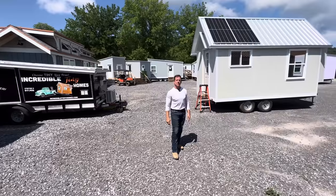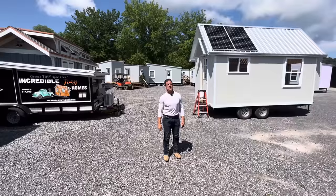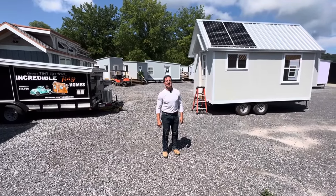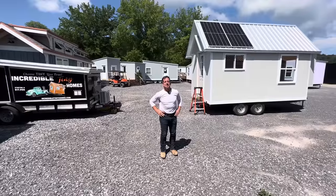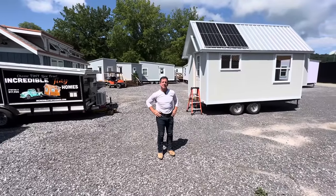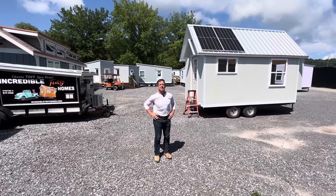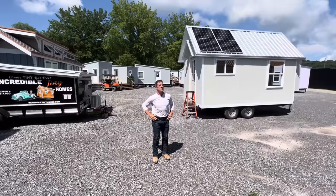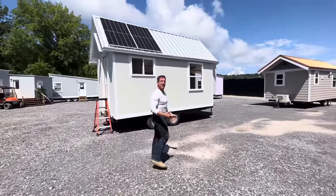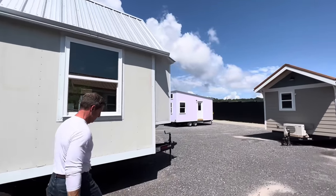Now, something I'm very excited to show, I saw it over the weekend being painted: Heidi's house. I'm going to say hello to Heidi. Heidi is a resident here, and she's been a friend and a buyer of Incredible Tiny Homes for a while. She's a very sweet lady. She's the one that has a little house over here with the bunnies on it, but this is hers right here, the purple. It's the older panels, and it's painted. Let's show how pretty it looks painted.